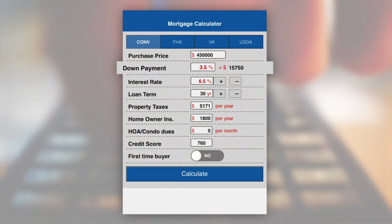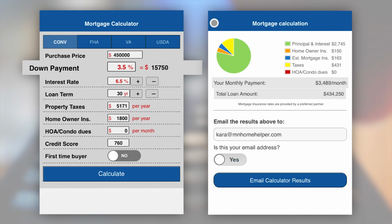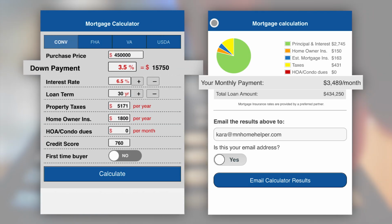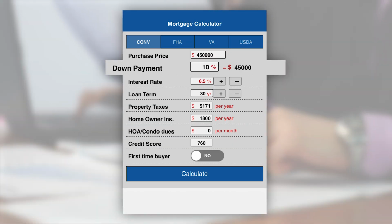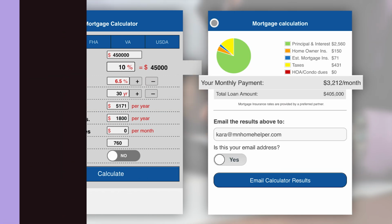So in that example with 3.5% down, which was about $16,000, it was like $15,750. We're just going to say $16,000 to make it easy. And the payment for that was $3,489. Well, if you were to bring even just 10% down, that would be equal to $45,000. And that would only bring your payment down to $3,212. Now, I'm not saying that $277 a month is nothing. I think that's very substantial. But if it means that you need to bring $30,000 more to closing, then it's definitely not worth it.